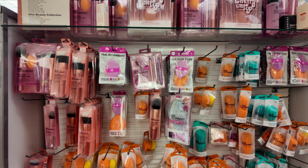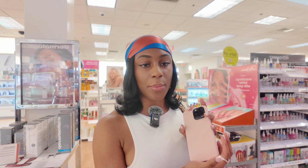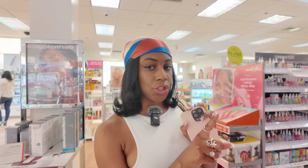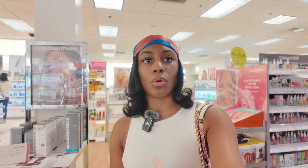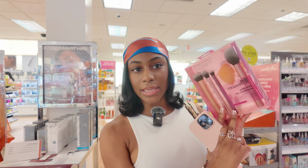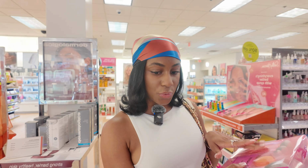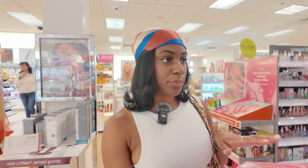get to the register. Okay, so I do need a new set of brushes, and I think I'm just gonna go with Real Techniques, and I'm in front of a large section of brushes and sponges. I need sponges too. And so yeah, I'm low-key thinking that I'm just gonna go with the everyday set, but I really don't need the blush brush that's in here, but I need the other ones, and I feel like this is gonna be my best bet.